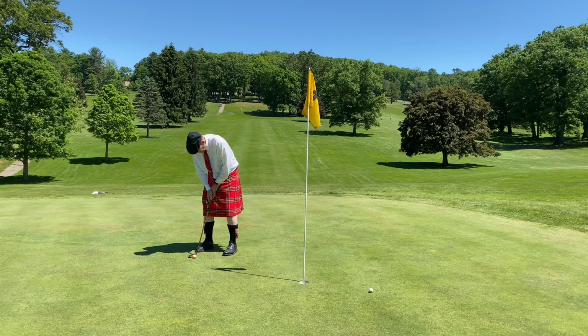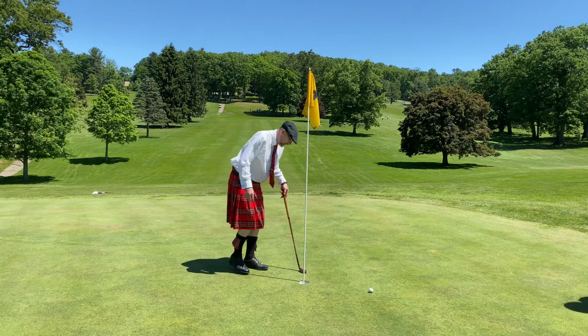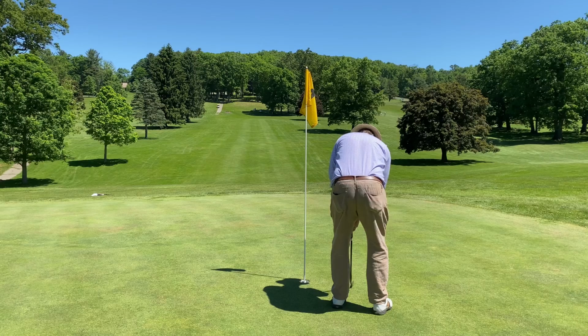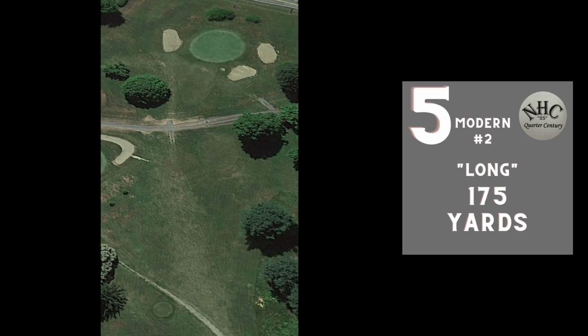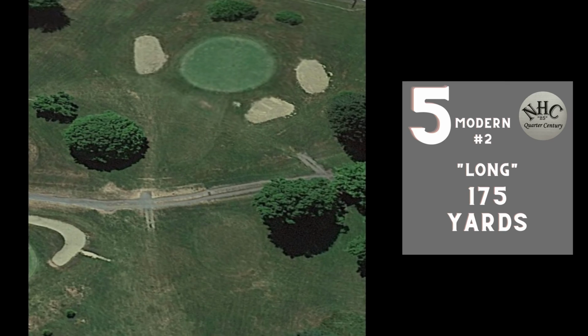So Michael Sloan is the treasurer of both the Society of Hickory Golfers and the Golf Heritage Society, and has had that role for a while. So it was fun to meet him and play with him, and I enjoyed spending time with him over the weekend. Our number 5 is called Long, 175 yards.